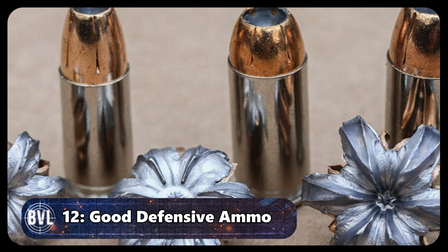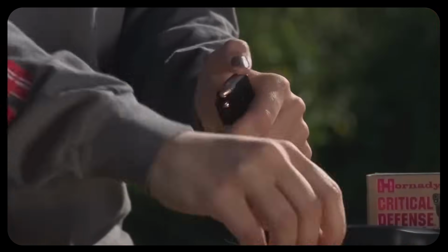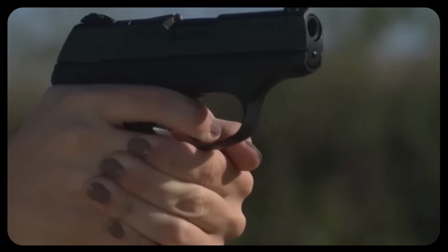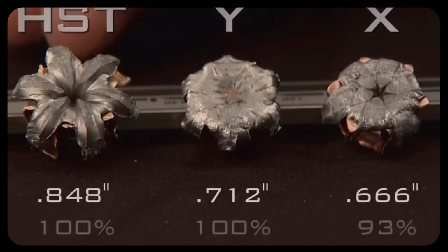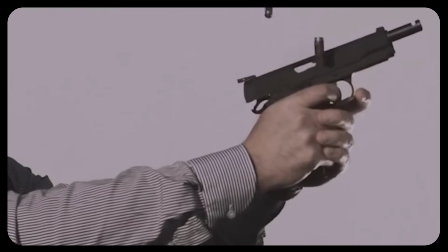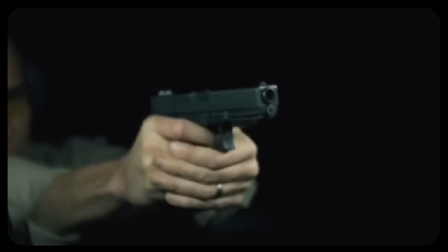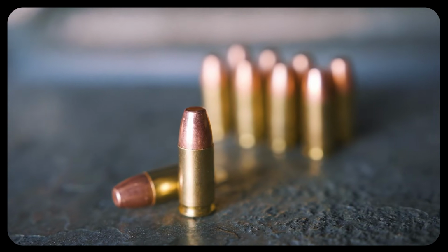Number 12. Good defensive ammo. Ammo can feel confusing at first because there's so many choices. You'll typically practice with full metal jacket rounds, which are cheaper and work fine for range time. Those might not be the best for self-defense though. Hollow points are designed to expand on impact, making them less likely to overpenetrate while delivering more stopping power.